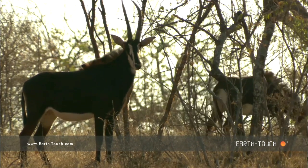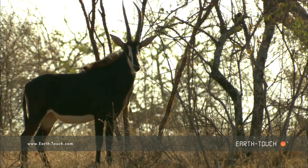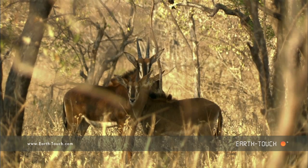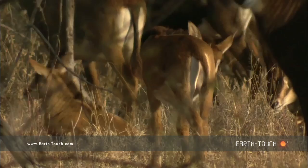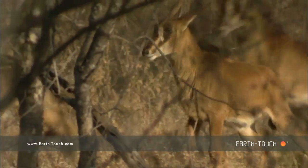Each time we come at them, the females position themselves so that they can see us all the time. And they keep a distance between us, 70 to 90 meters, not comfortable with us being any closer than that. And then something shifts, the wind, and off they go.